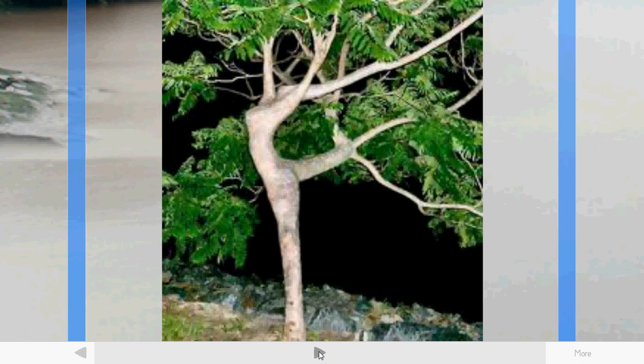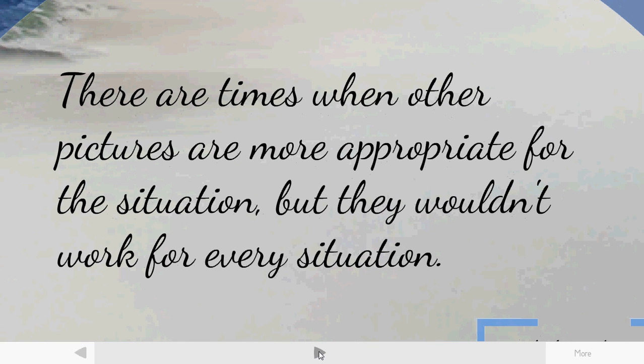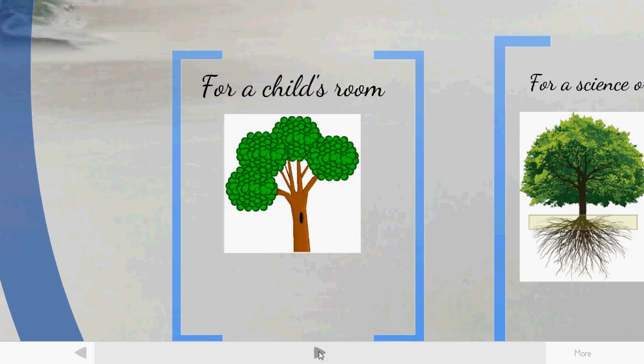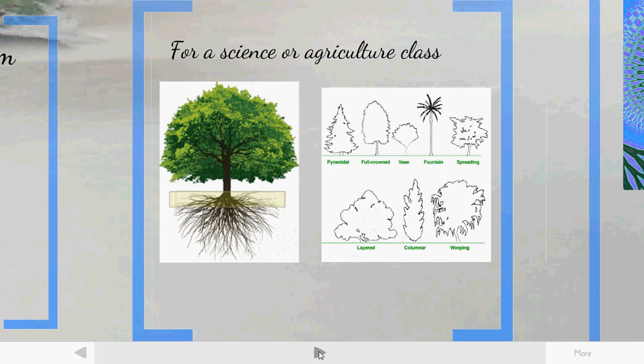But there are going to be times when other pictures are more appropriate for the situation. But they wouldn't work for every situation. They're not better than any other picture of a tree. They're just different. So for a child's room, I might want to use kind of a cartoony, cute little picture of a tree. Maybe for a science or agriculture class, I would use a more appropriate picture for that. Perhaps I'm talking about a root system, or we're discovering what kind of trees would work best in what kind of landscape.